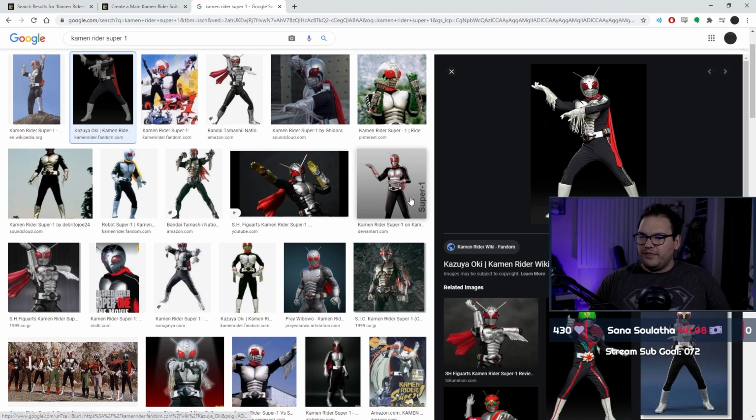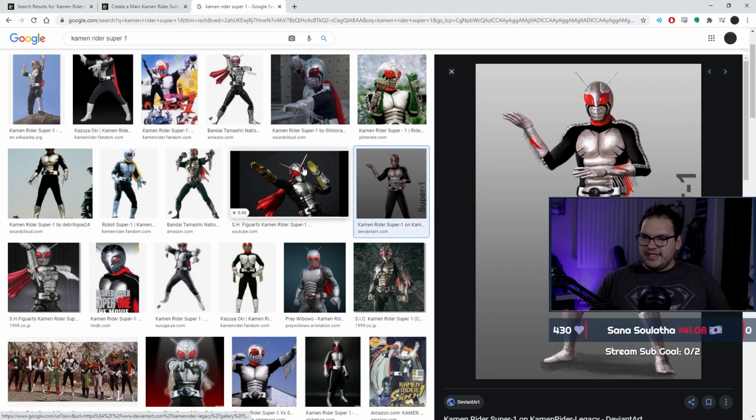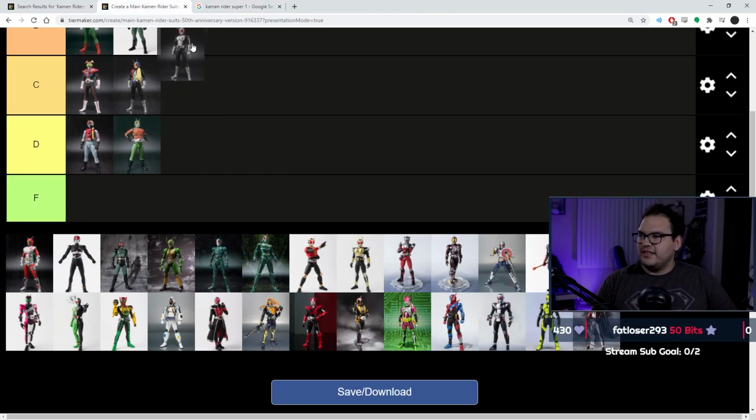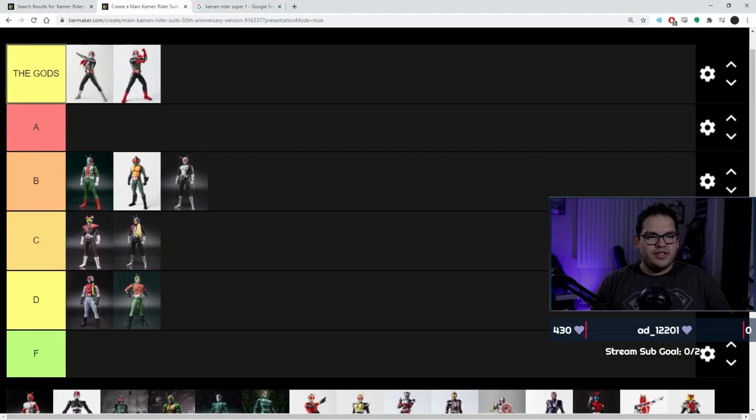I am a fan as well. It's very minimalistic, like I like the colors. Super 1, real good design. He's going in B tier. Super 1 in B tier.